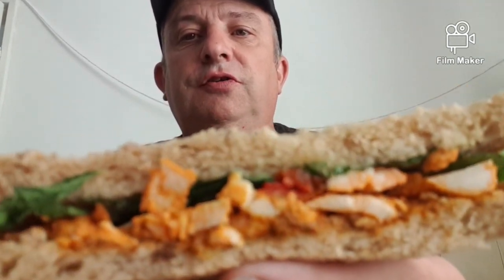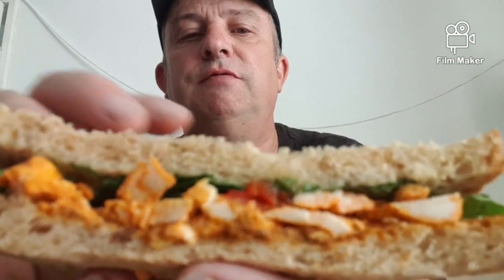Right then, let's get tucking into it because I'm hungry. It's 2 o'clock in the afternoon. I'm a bit late having my lunch. So it's chicken tikka and mango chutney. Right, here we go. Look, that looks quite nice, doesn't it? Look, we'll rip all that open, shall we? Shall we have a look?